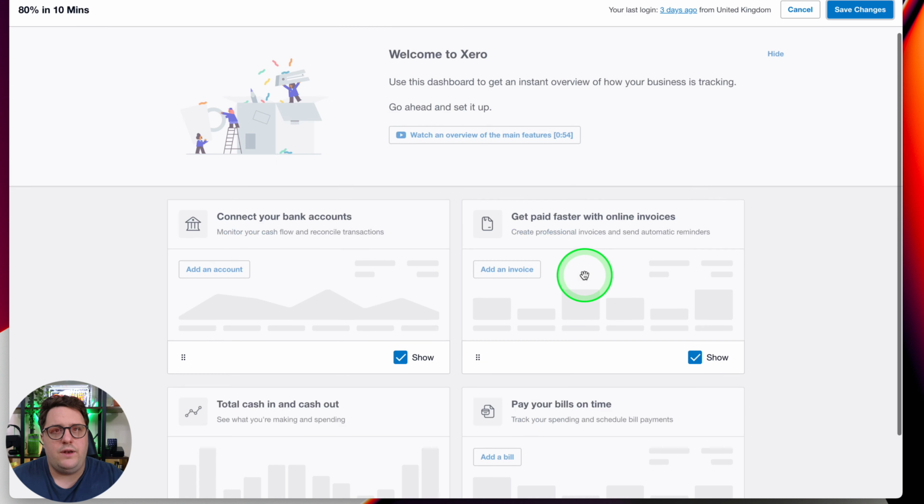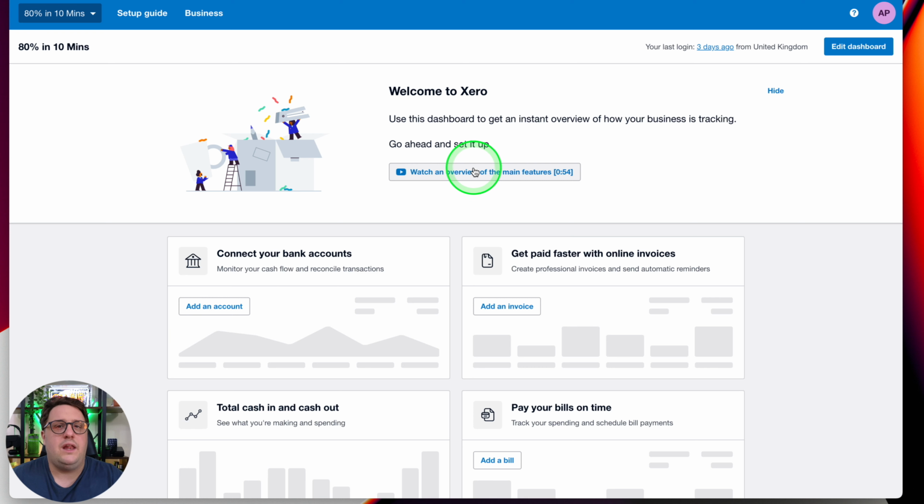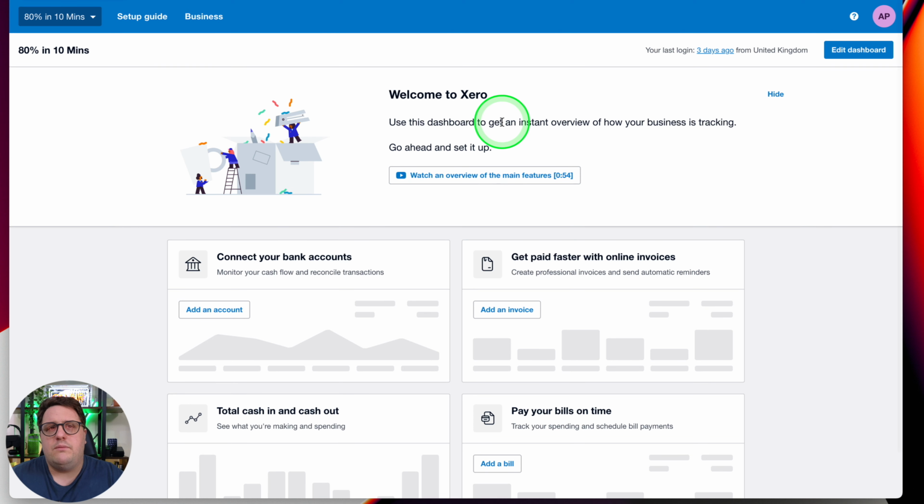Also, don't discard some of the tool tips that have been given to you straight away. I've been given the opportunity to watch an overview of the main features. That's definitely going to be something that's worthwhile looking at. Now, the first thing I would tell you to do at the very beginning is to go through the setup guide. So do make sure that you've completed that setup guide accordingly.